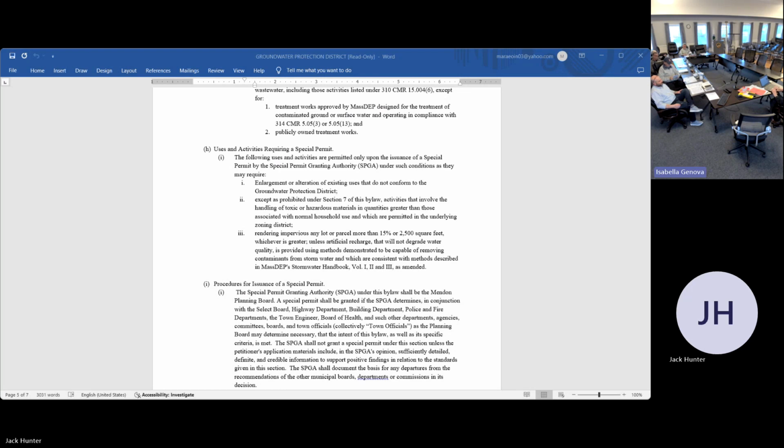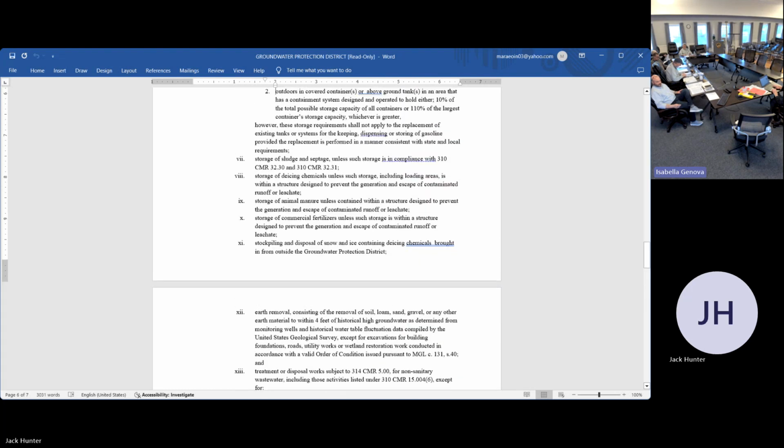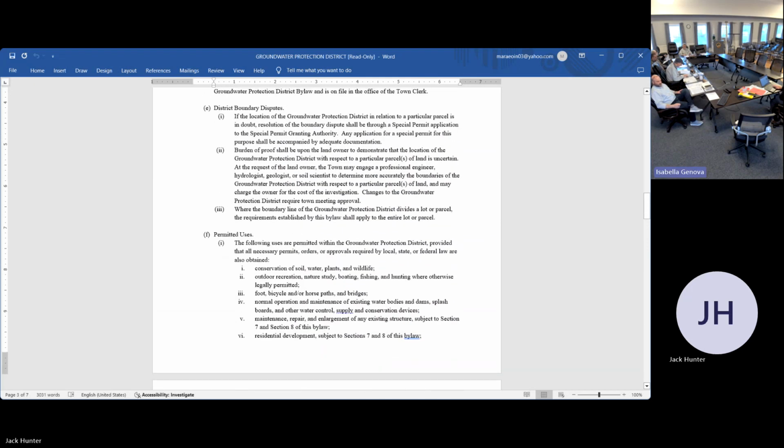There was an issue about gas stations that came up. I don't see it in here. I haven't read this in a while. I will before town meeting, but I believe gas stations had, oh, maybe that's the storage of hazardous material because it's gas. If they comply with current standards, they could locate in here.